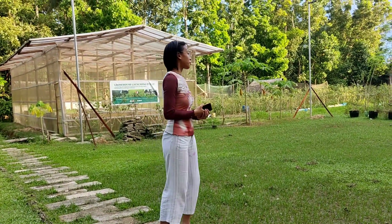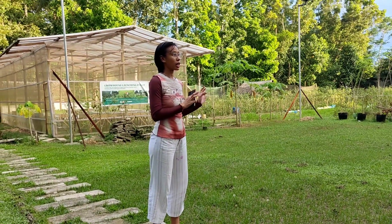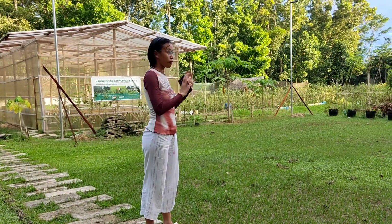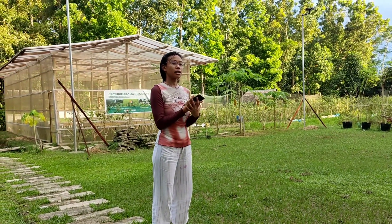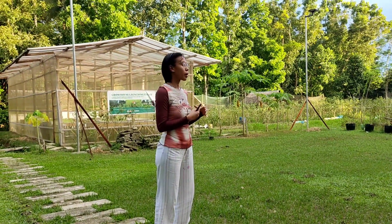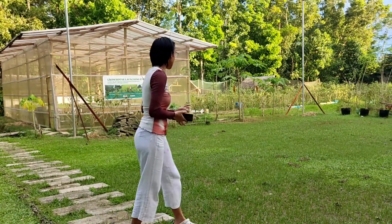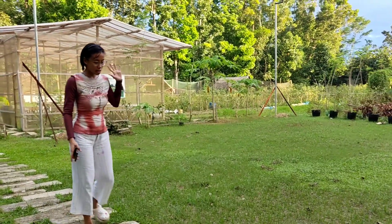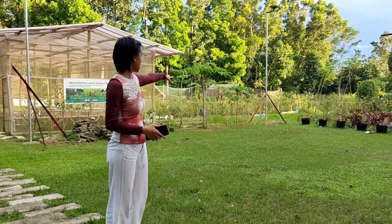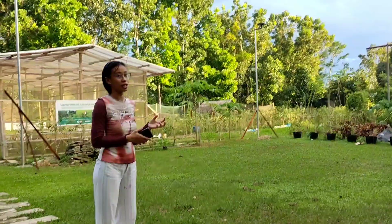So here in the farm, aside from it being organic, it's also a tourism site where we also educate those who are interested in the different ways that you can do organic agriculture. So as you can see here, this is our outdoor garden area. But it's not just an outdoor garden. We have also implemented 3 kinds of styles of gardening.